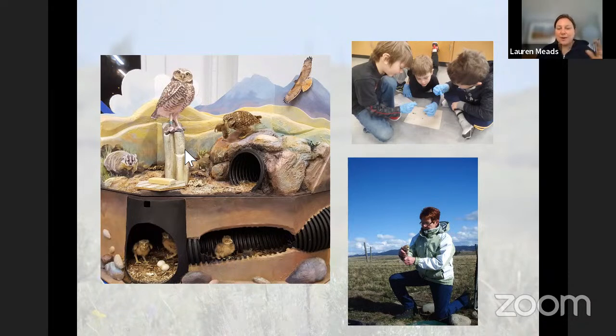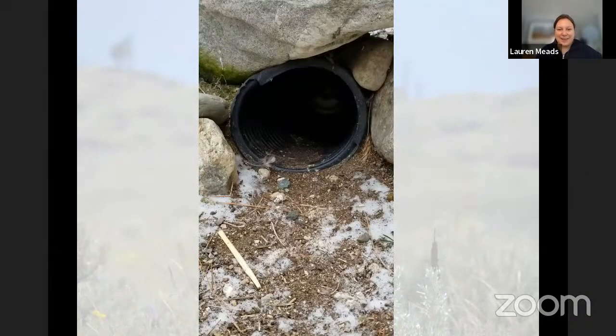We had a great volunteer that actually made this beautiful diorama for me that I can take apart and take to schools. And we actually had some young, unfortunately, birds, so we taxidermied all of those. So they're like 20 years old though, these birds. So they're really good condition.